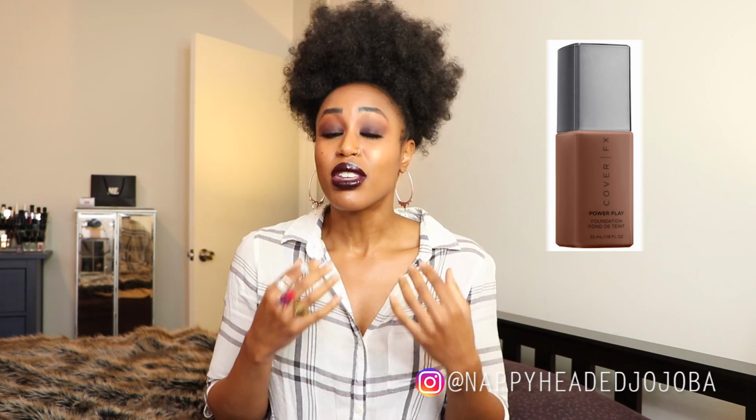Next up is the Cover FX Power Play Foundation. This foundation is by no means new. I think it came out in 2017 or 2018. The reason I want to try this foundation is I love the concealer. I've talked about the Cover FX Power Play Concealer a couple of times on this channel because it's my go-to.